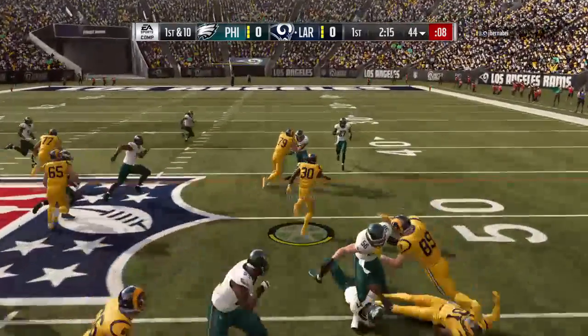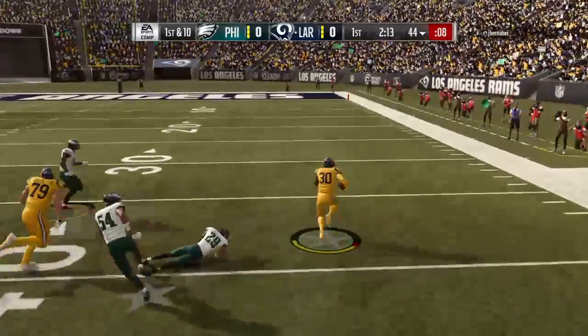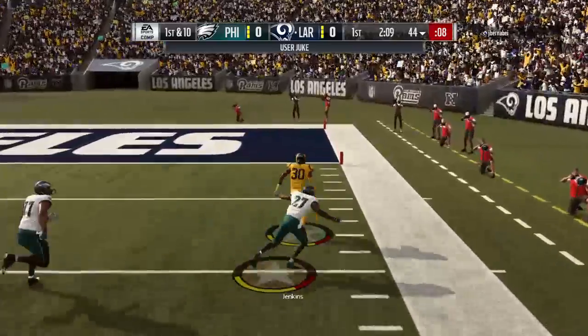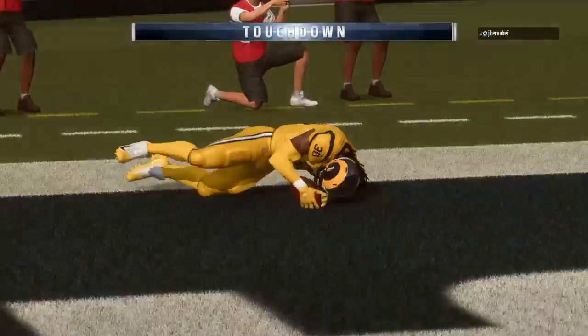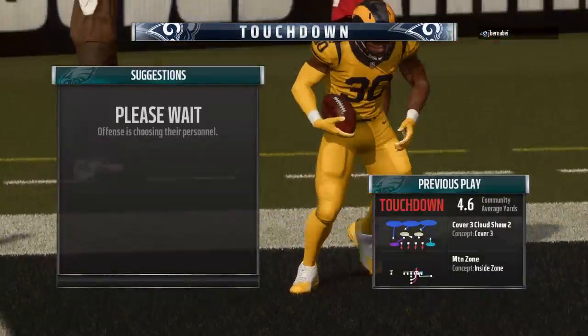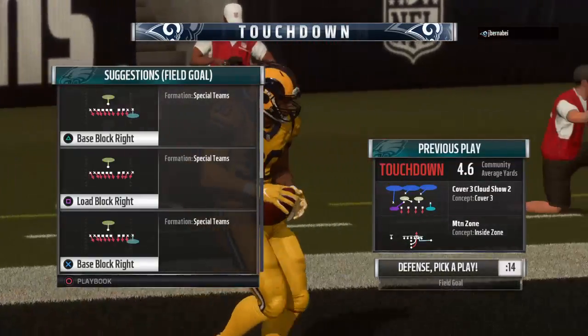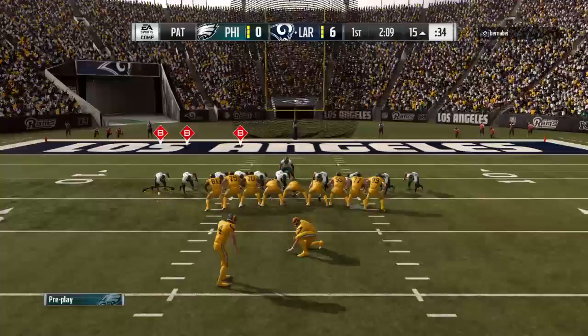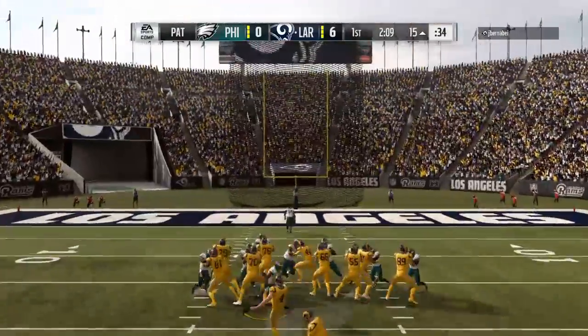Here's the first carry now for Todd Gurley. And some room to run now. It's Todd Gurley. Wave goodbye. Touchdown, LA. Todd Gurley, 56 yards. And the Rams are going to take a first-quarter lead.